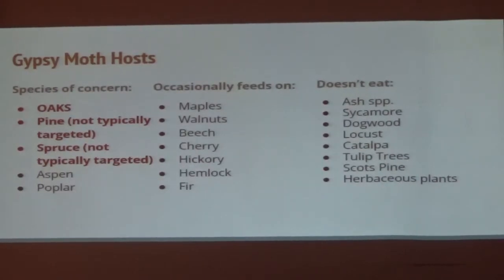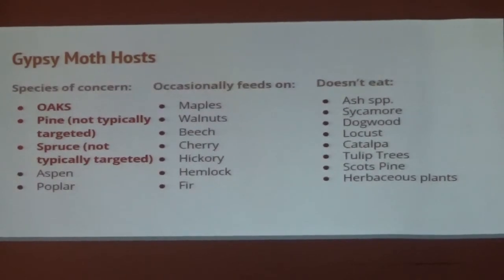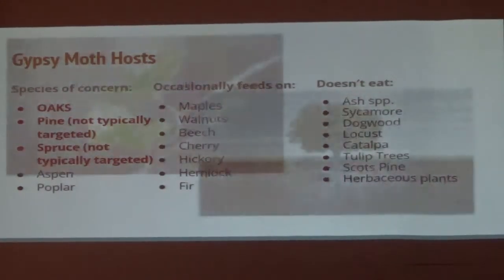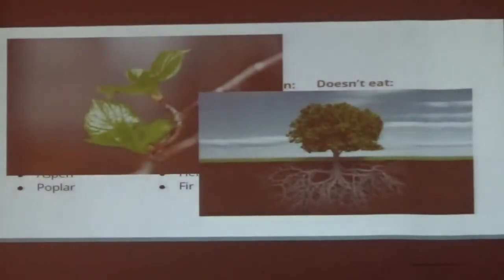And for the most part, LDD moth is going after woody plants. If you notice here, all these plants are trees, right? It's not going after herbaceous plants, so it doesn't really go after things in your garden at all. But the good thing is that most of the trees on this list are pretty okay with being defoliated.